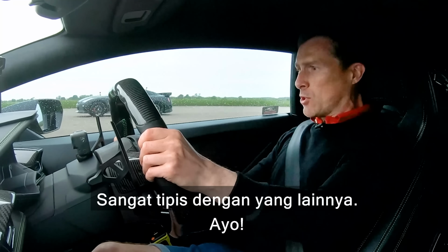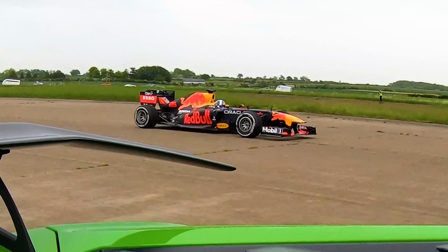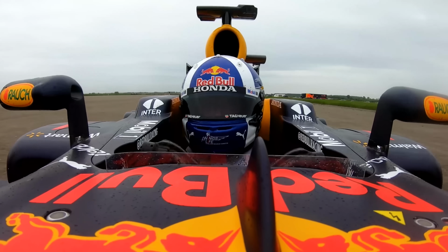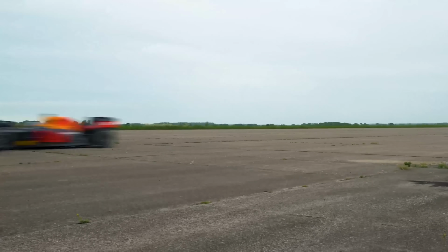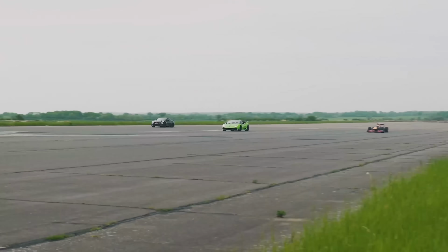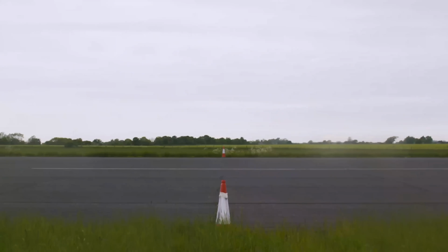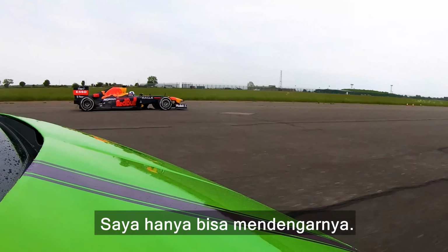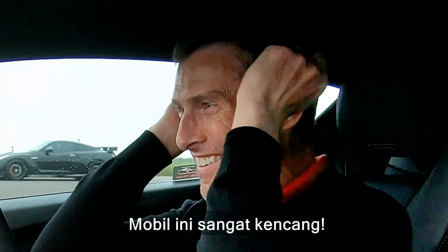Oh, it's so close between everyone. Come on! Whoa! I can hear the Formula One car. He's coming. Where is he? Where is he? Am I going to do this again? I can just hear it in the distance. Oh, this car is so quick.